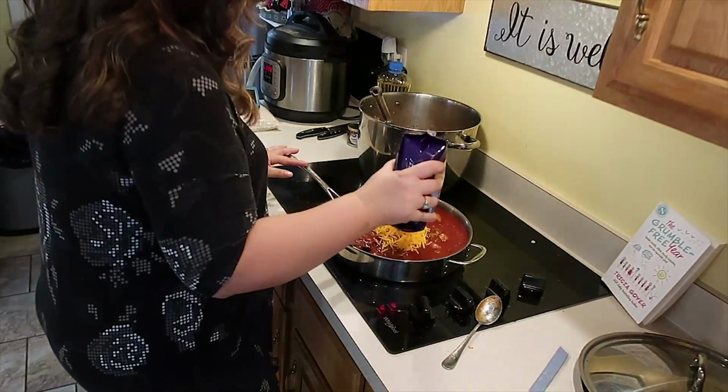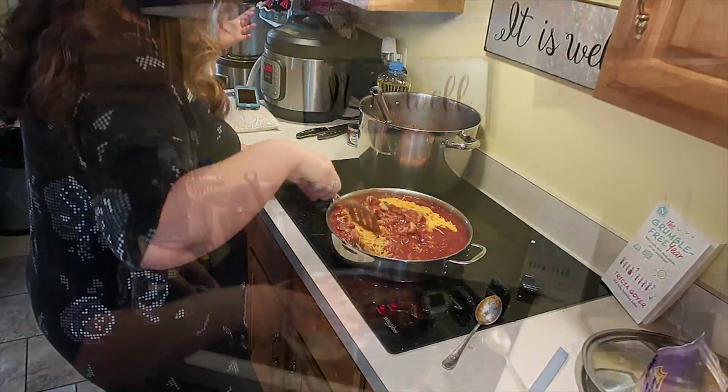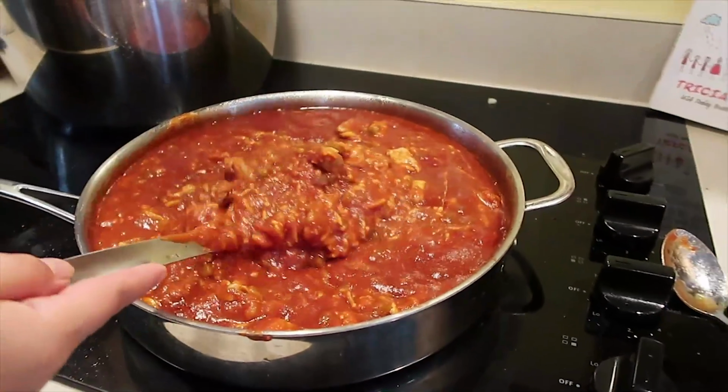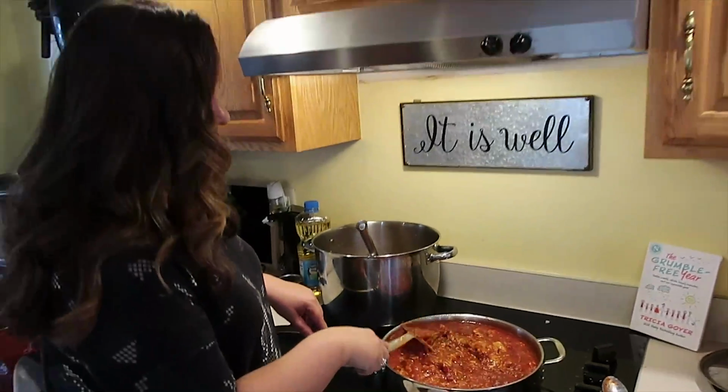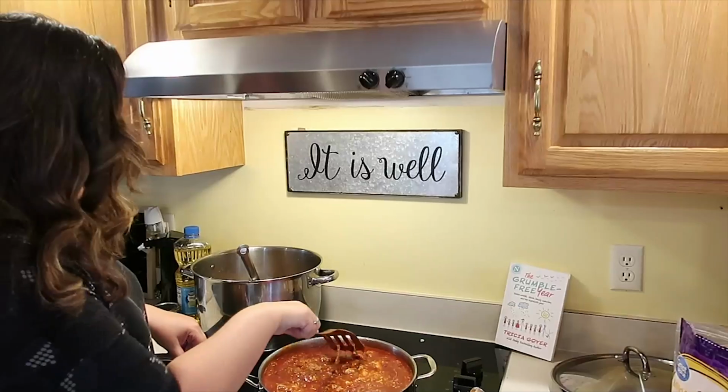So we had the pork, and then we just added the tomato sauce, the green chilies, and the grated cheese. And the cheese just needs to melt a little bit more, so I'm just going to leave it on a low temperature. Okay. And it makes this yummy, creamy, Mexican-y sauce. Fantastic. Okay. Can't wait to eat a lot of that.